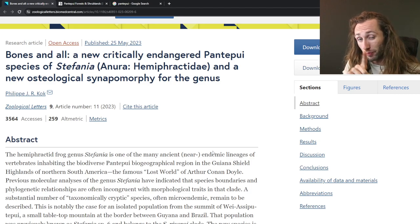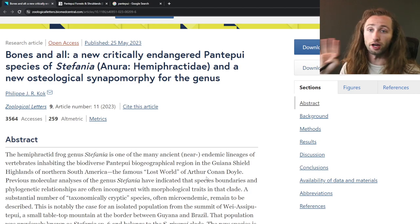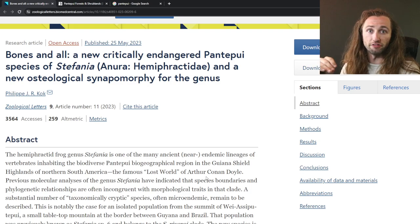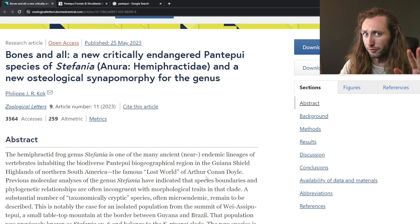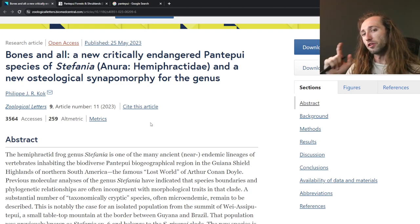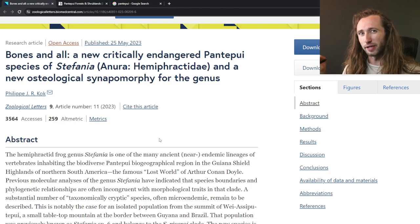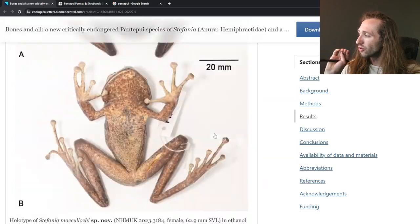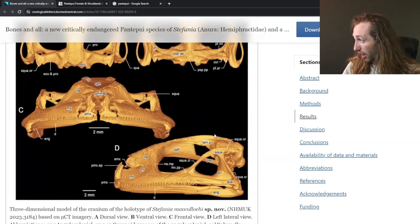Now, there is some stuff that is really cool here. And I want to talk about the various different ways that this paper actually figured out, hey, this is a different species. It's totally different than the other ones. But I want to start with what actually attracted me to this paper to begin with. And that is the parental care in this species.